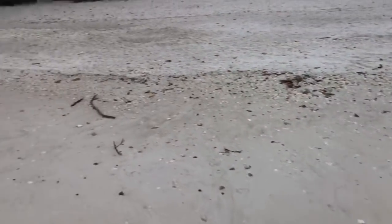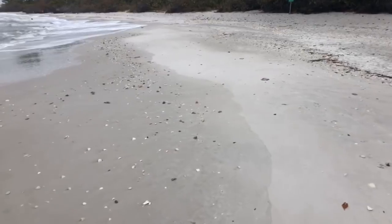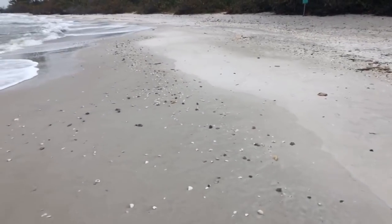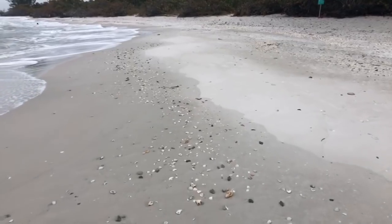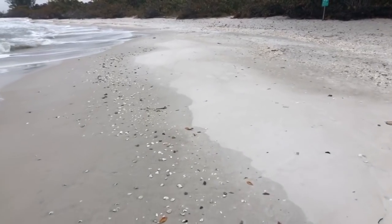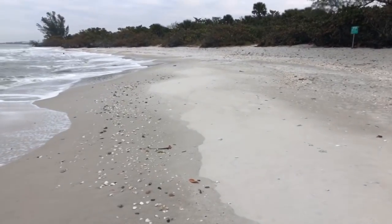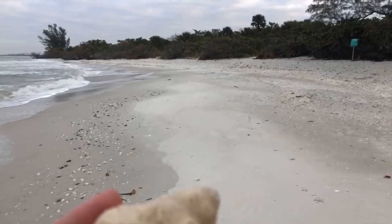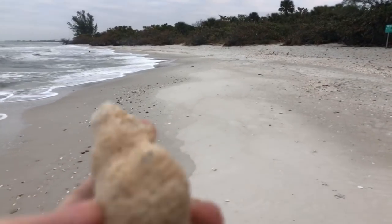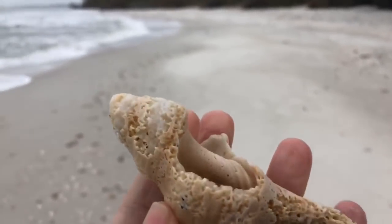I'm gonna go a little further up the beach, see what we find, turn around and walk back. Again, I'm up in Area 4 here. Boy, look at that. Looks like an old horse conch. Piece of an old horse conch shell. Wow. It's pretty worn out there.